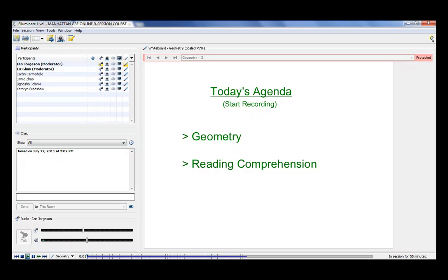Get going. So what we're looking at today doesn't look like a lot, but it actually is. We're going to cover geometry for the first half of class, take a short break, and then come back and look at reading comp. And like I said, for reading comp, we're going to be using one of the handouts especially. One of the handouts that I sent you guys has the reading comp passage on it, or the first one that we're going to look at. So that's pretty important. Okay, any overarching questions that you guys might have before we dive right in?